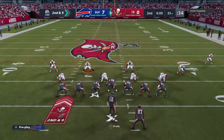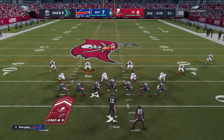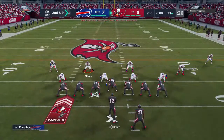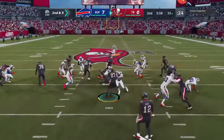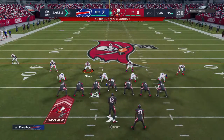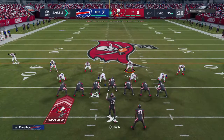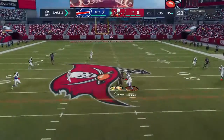Ball at the 33, 2nd and 9. From the shotgun, a give to Jones. Not much there, maybe a couple up to the 35. He was brought down by Quinton Jefferson. A 2-yard pickup makes it 3rd and 8. Brady going to fake the give to Jones and set up to throw.